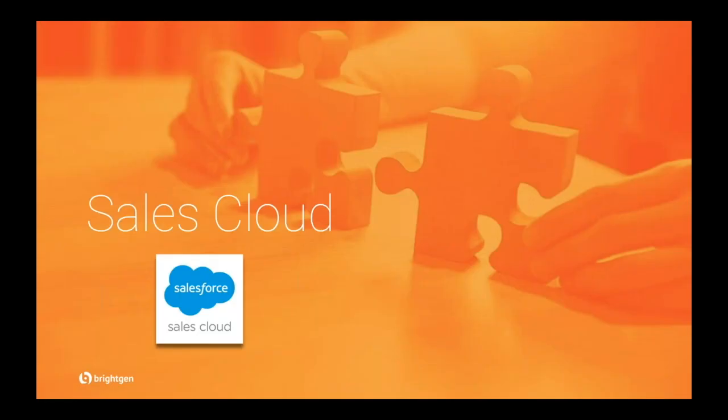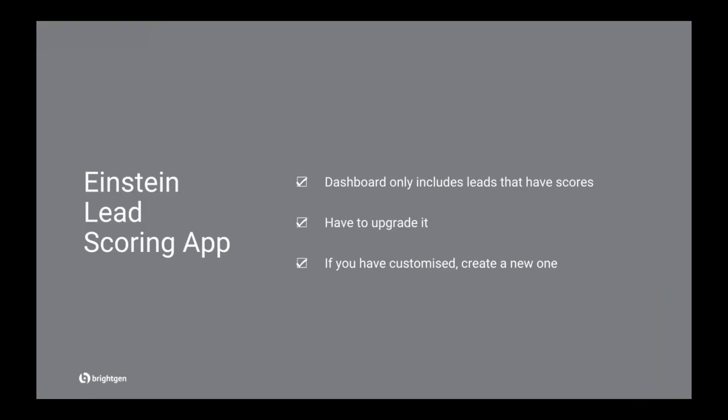Okay, next, Sales Cloud. The Einstein Lead Scoring app has been updated to only include leads that have a score. So you won't see ones that haven't been scored, cluttering the place up. You do have to upgrade this though. So when you access the app, a notification will appear telling you that it's out of date.